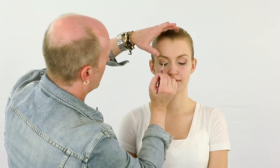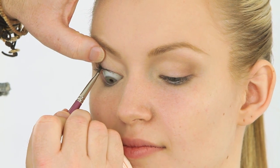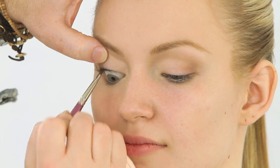Before I do that though, I'm going to take my number 41 brush and some black eyeshadow, and I'm going to push some color into the lash line. Look down. I like to push color into the lash line to make the lashes look thicker and to make sure I get color right at the base of the lashes first.